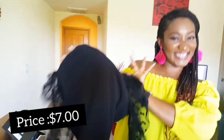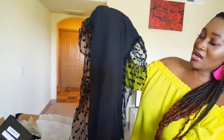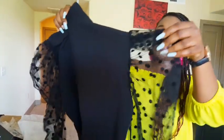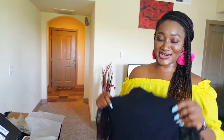Yes, girl, you're gonna get your life. Okay, so I got this blouse, this puff sleeve. Oh my gosh, I love it so much already. I just wanted to try something new, like the blouses, and see how true to size they're gonna be. So I said to get this as well. I can't wait to show you guys the fit of this.